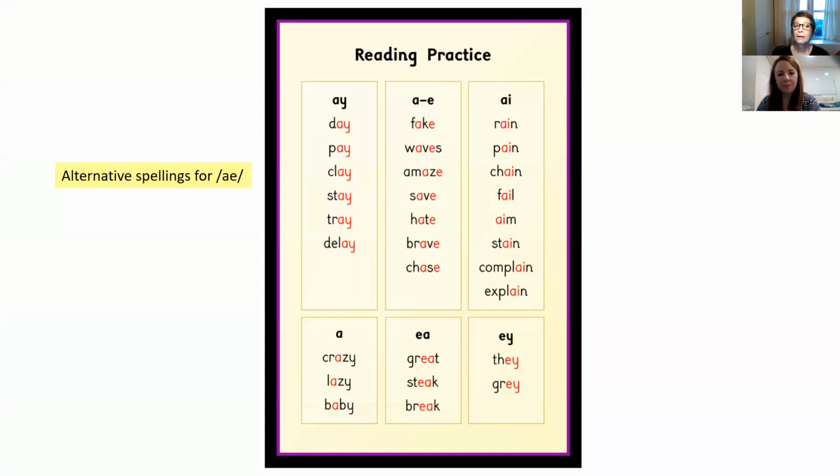We also have a reading practice page. If you open any of these books, you will be able to see exactly which spellings, which vowel teams, you need to have taught before they read this book. This is really helpful for both teachers and parents. It's at the front of the book. Before they start reading, you can practice this and make sure the kids know how to read all these words.